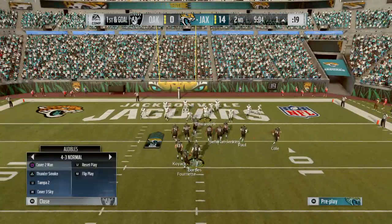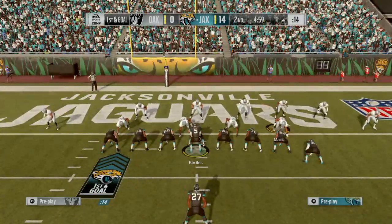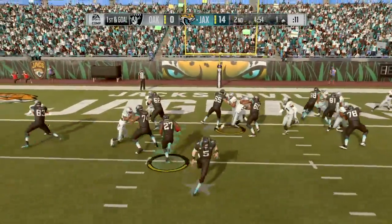Boy, he does it at a high level, doesn't he? Because when I watch him, I think of his vision. Straight ahead, peripheral. Also has that sense of where holes are going to be before they actually open. I think that helps set him apart from the rest.